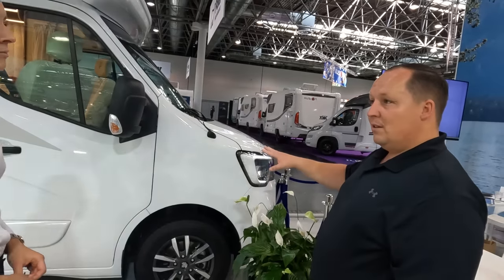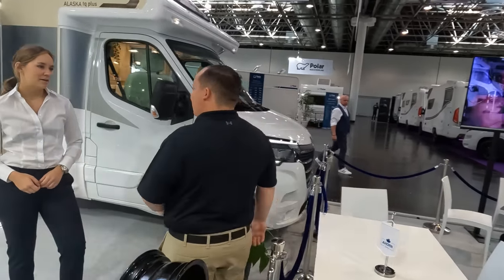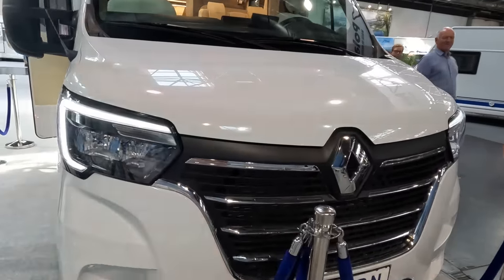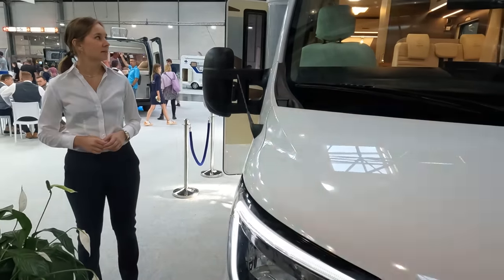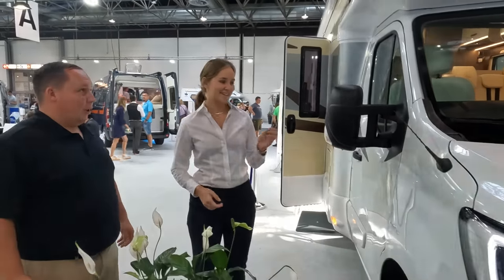This is the Alaska. Love the name. So tell us a little bit about this motorhome. This is our premium line. We have many premium, special lights and the furniture is of a really high quality. We'll see it in a minute.